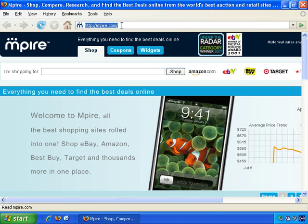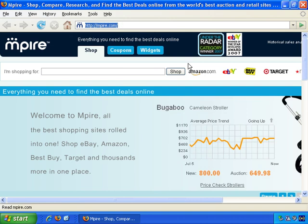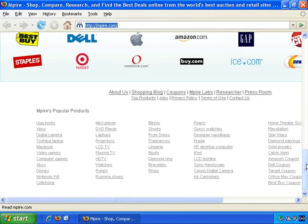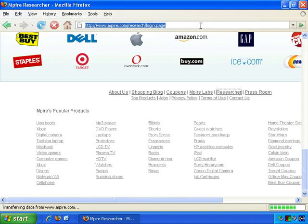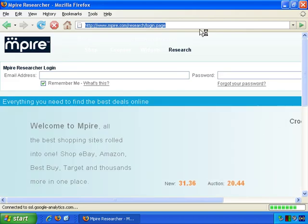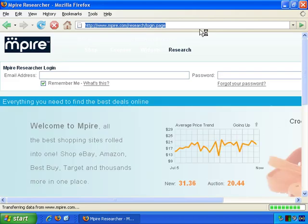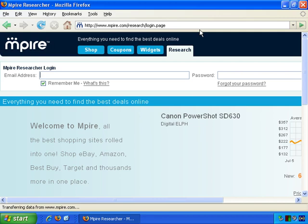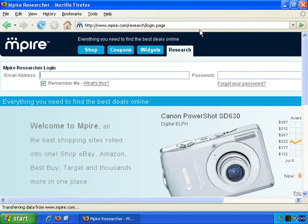empire.com. To find the research area of the site, at this time, if you scroll down to the bottom and go to the researcher, you see that the address is empire.com/research. But where this area of the site can be found, how to click through to this area of the site, does change from time to time. So keep that in mind when you come to visit this site.